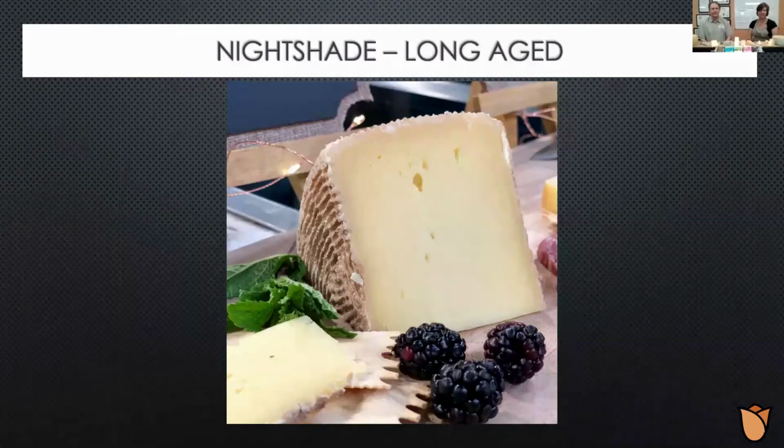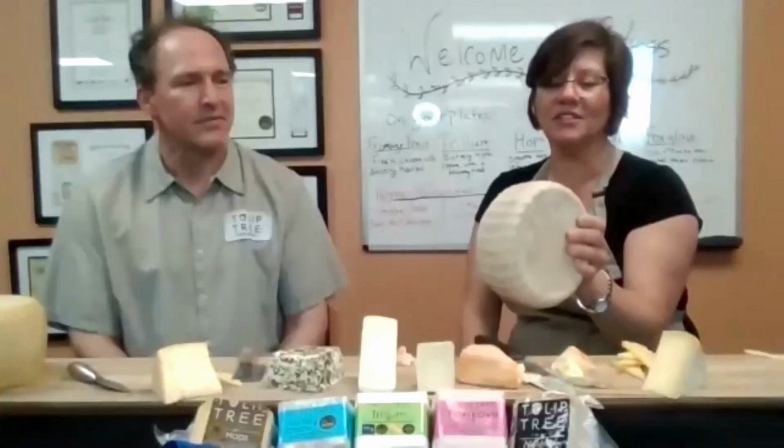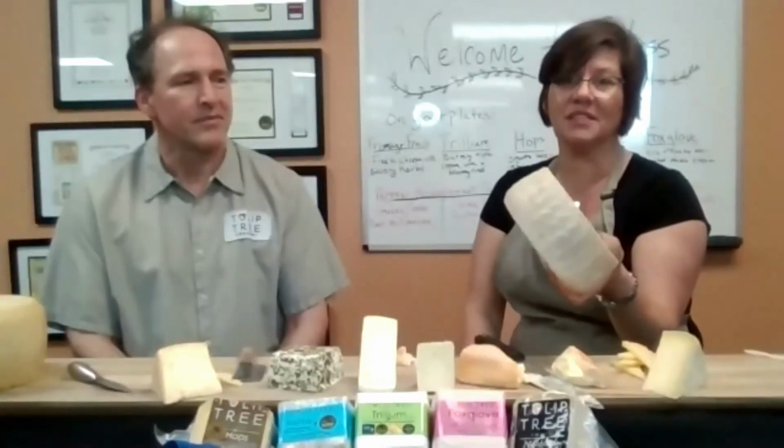Yeah, we talked a little bit about the Nightshade already, our longest aged cheese. This wheel was made in January of this year, so it is getting there, almost 10 months old. And I think the lovely thing I like about this cheese is the beautiful rind, that we don't do anything with. Once it comes out of the aging room, most of the wheels have to be washed off.